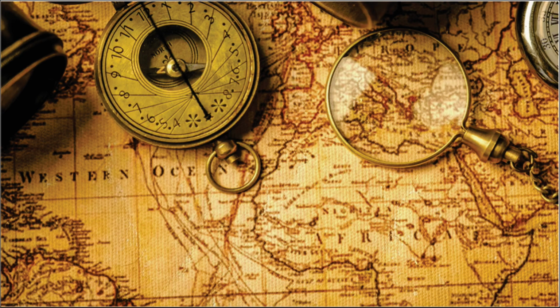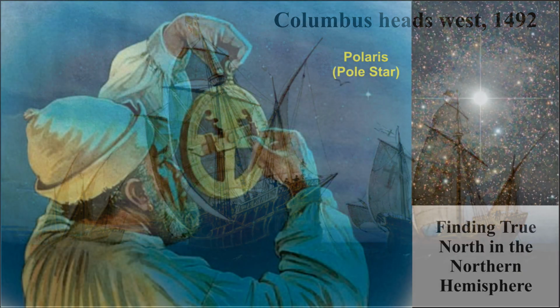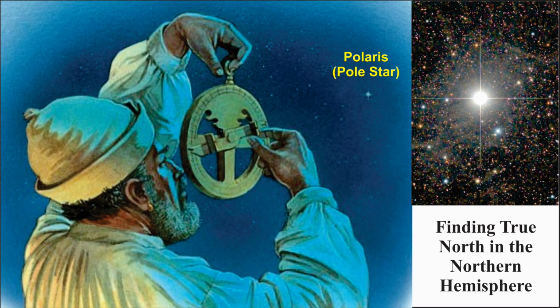Explorers need to know two things: where they are and where they are heading. This is called navigation. Marine navigation, especially beyond the visible shores, requires a reference from which the boat direction can be measured. True north has been used traditionally as this reference, but its direction was difficult to establish for centuries.